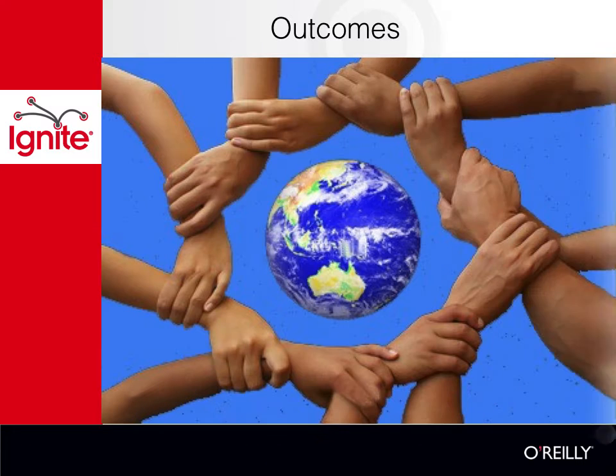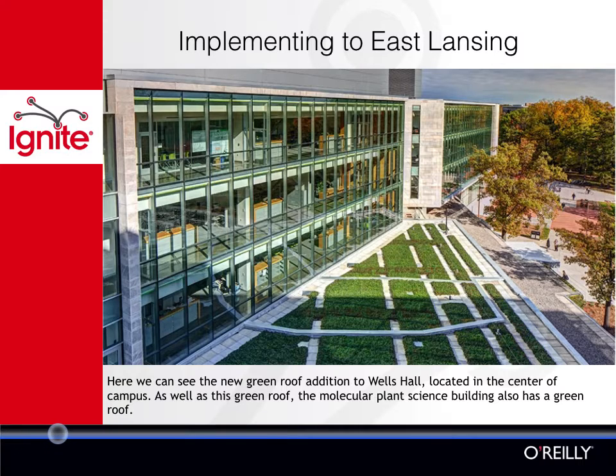In terms of how much we need to increase and spread the awareness of green roofs, Michigan State has done a good job of implementing green roofs by adding one to Wells Hall and the molecular plant science buildings. If we can use the lessons that we have learned in our class, then hopefully we can go out into the world and make the world a better and healthier place to live.